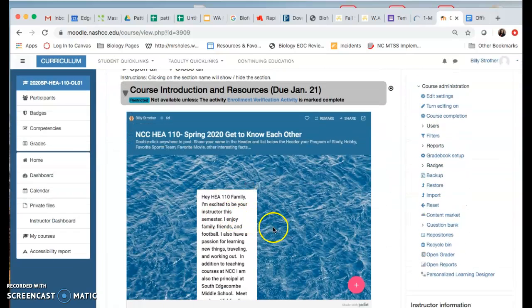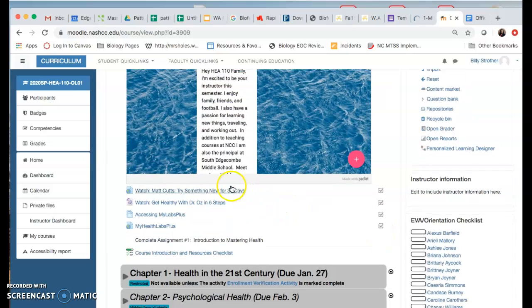All right, you'll do an entry into the Padlet here, introducing yourself just like I did. Watch the videos, access your MyLabs Plus, complete the first assignment, and that's it for this week. So, a pretty simple week for you.